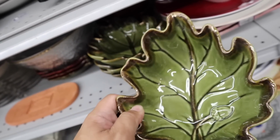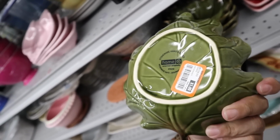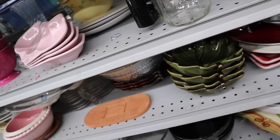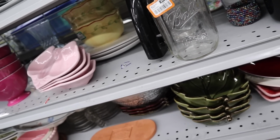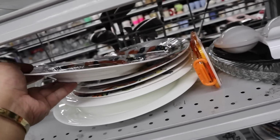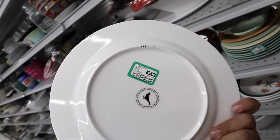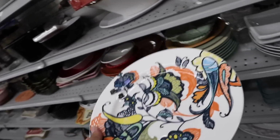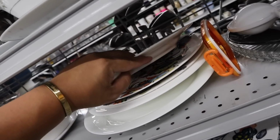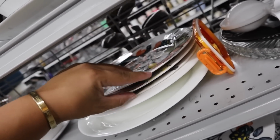These leaf plates are so cute. They're from Target. I wish there were 6, or at least 6, but like 8. That'd be so cool. Use them for fall. Oh my gosh, these are those Anthropologie plates that I found last time. No way. Okay, 1 Anthropologie plate, 2, 3, 4. Look at how pretty this is.